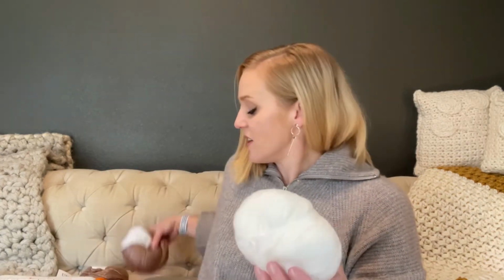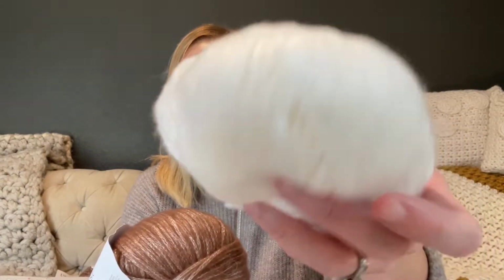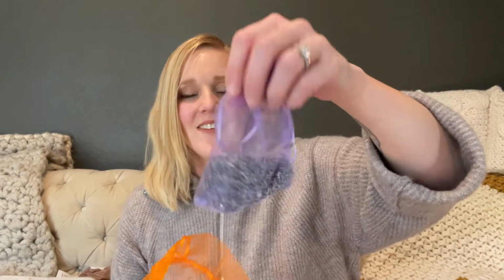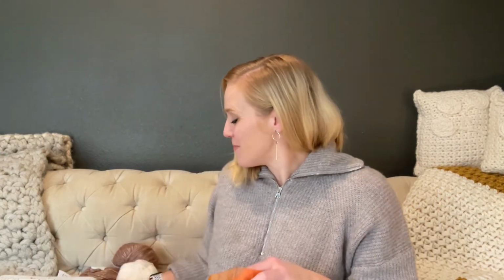And then this looks like it's the same exact yarn as this, but it is a white. So pretty. And then at the end here at the bottom, it's a lavender bag. I was wondering because I was like, oh, that smells pretty. No wonder it's got a little lavender bag in there. How fun. Thank you so much, Lisa. I'm gonna make something very, very pretty with these. I'm very excited about them.